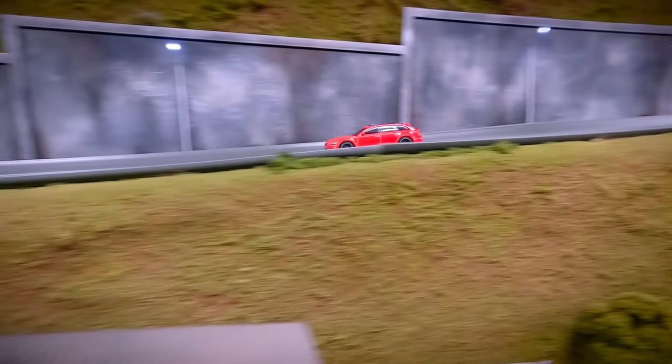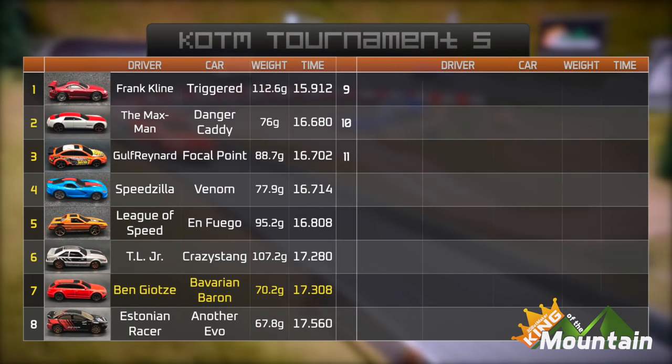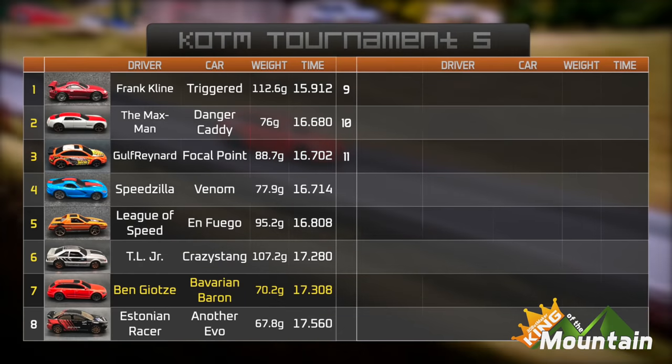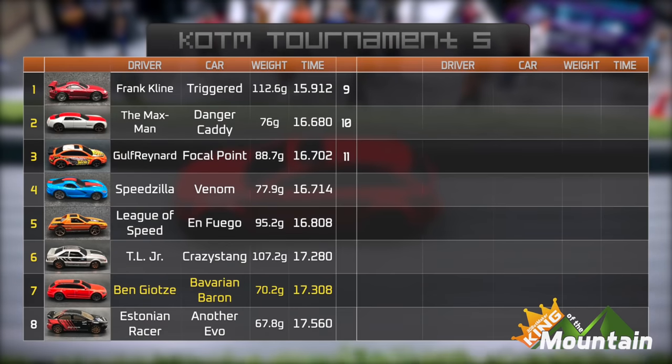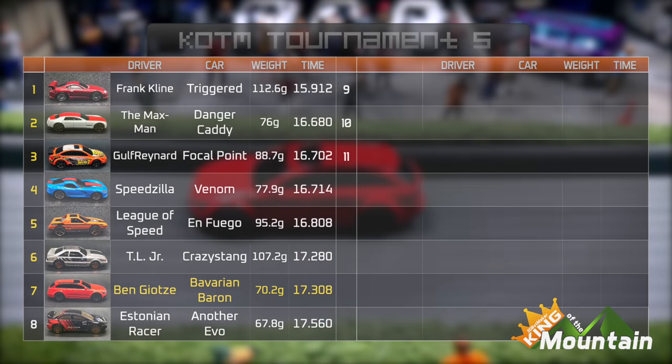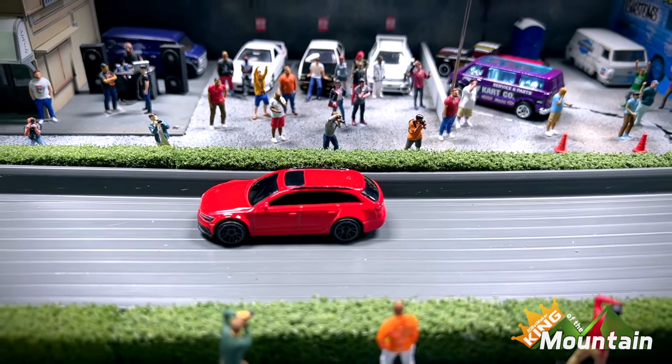Just Ben. Ben. Let's see where that time puts Ben on the qualifying board. That 17.3 time currently puts Ben in seventh place. There's three qualifiers to go, so he's right on the bubble. Keep in mind, drivers who end up 8th through 11th will have to compete in an additional qualifying race to get into the tournament. So that means the Estonian racer will be in that additional qualifying race. Yes, he will.